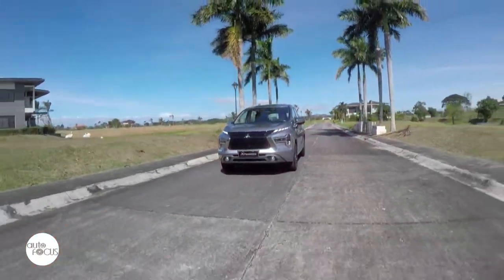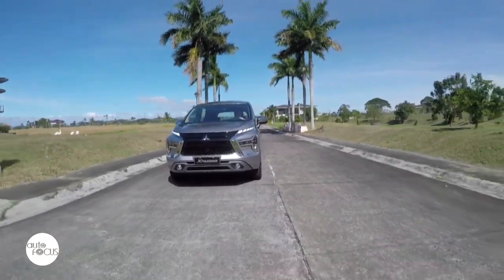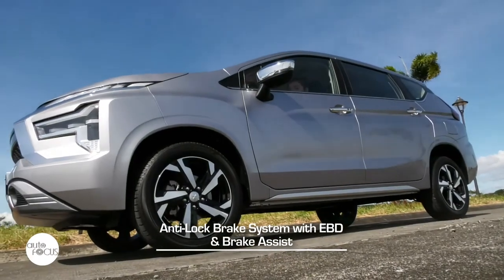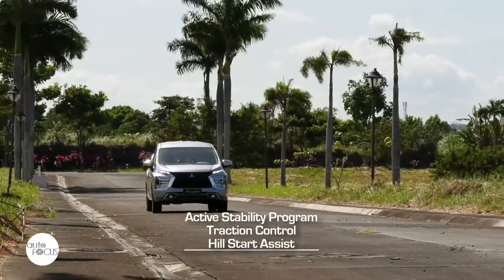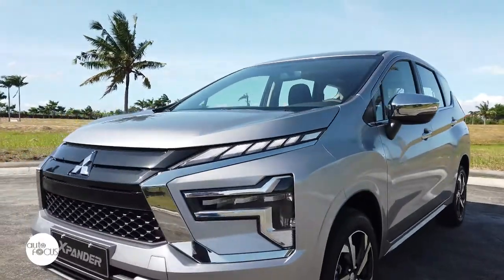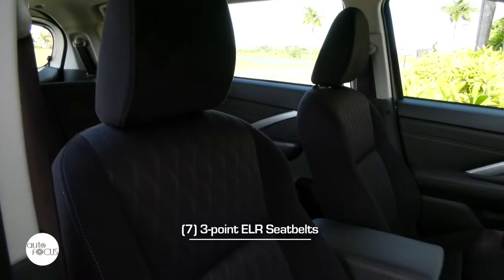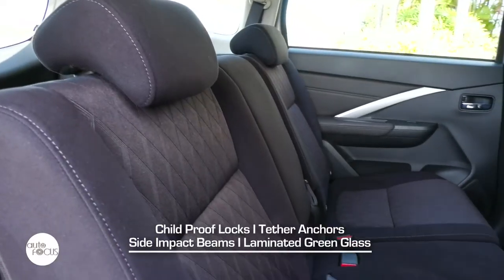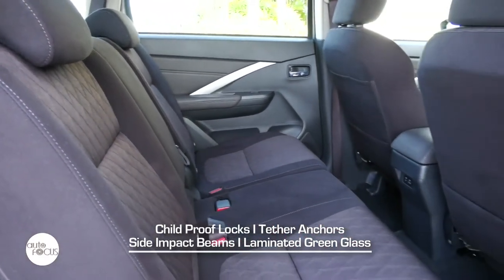The new Expander GLS also arrives equipped with safety and driver assist tech and features that include anti-lock braking system with electronic brake force distribution, brake assist, active stability control, traction control, and hill start assist. It also comes with reverse camera, front SRS airbags, 3-point ELR seat belts for 7 with pre-tensioners in the front row, child-proof locks, tether anchors, side impact beams, and laminated green glass.